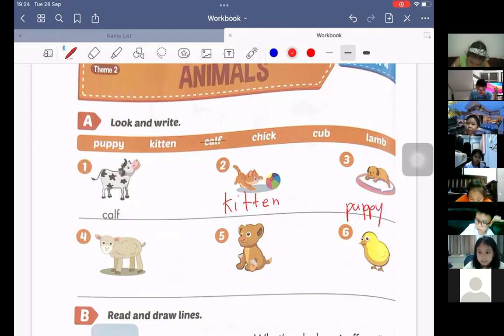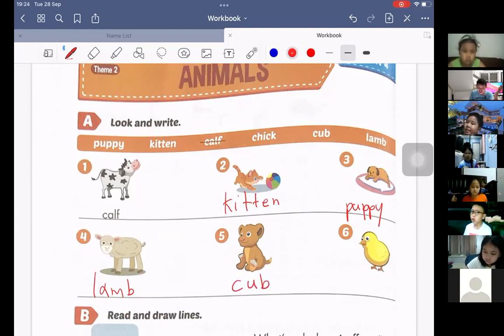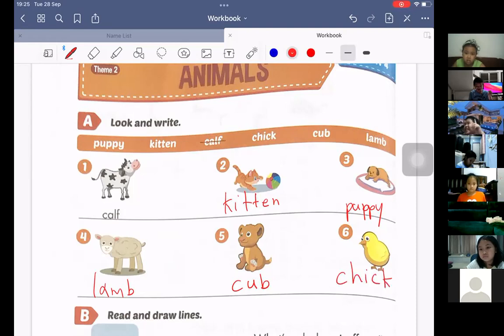And then look at the next one. Number four. It's a baby sheep. Lamb, yes. And let's go back to Nishant. Look at a bear. A cub, yes. And Fafa, look at the last one. Baby chicken. Chicken. No. Chick. Right. Can you read all of them again?